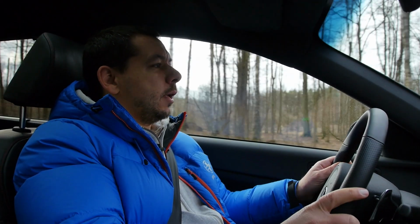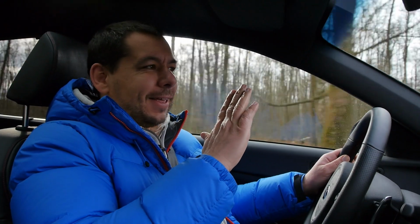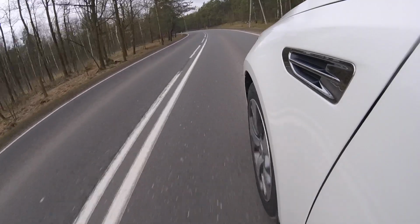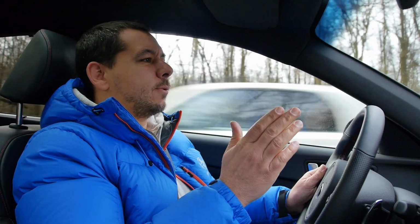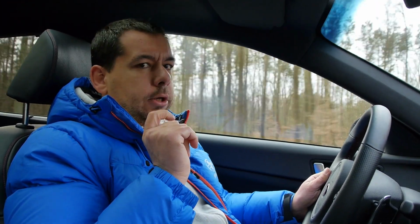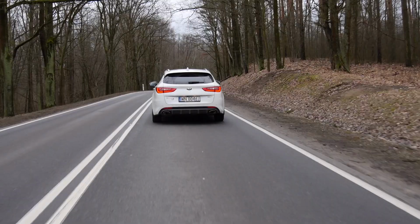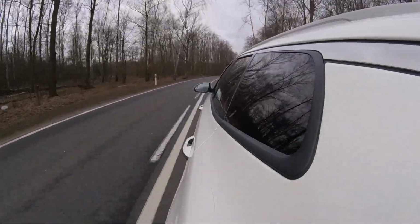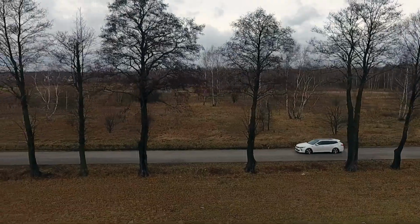So here's a corner. Initially, the steering is very good, but as the corner tightens, the steering just doesn't keep up. It's not as progressive as you would expect. So you end up braking mid-corner, which is not a good idea. Suspension is light years better than what it used to be in old Hyundais and Kias. Damping on single bumps is very good, but when there are many bumps, it's clearly out of its depth. Not terrible, but not as good as in a Skoda.